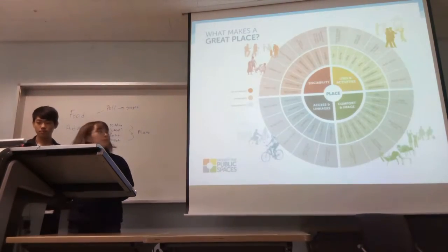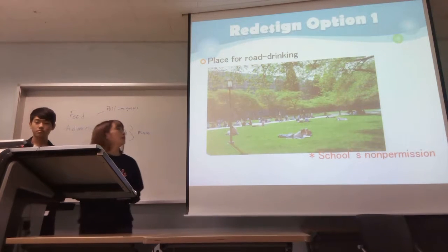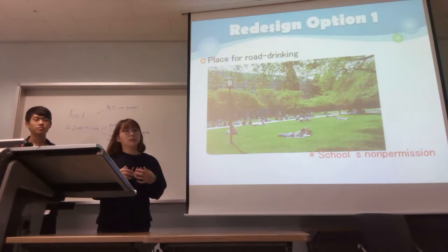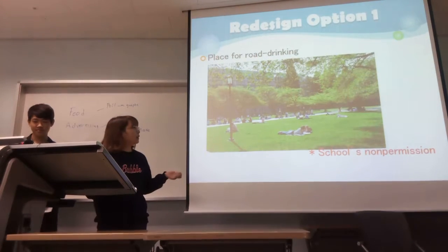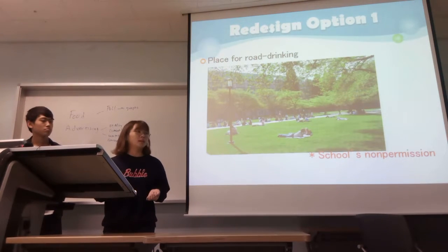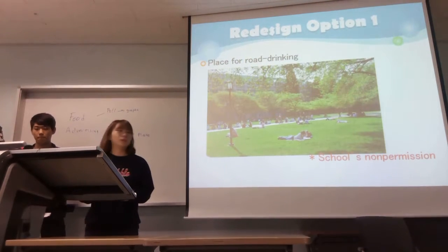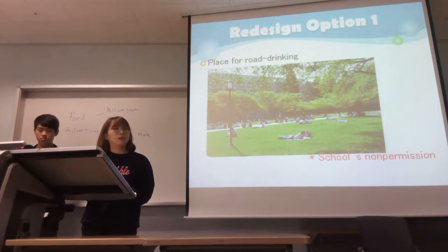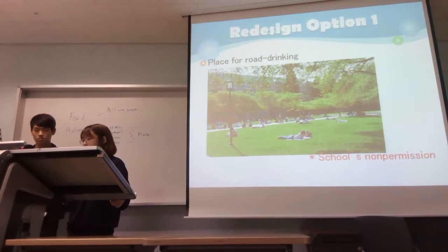Our first option focuses on comfort and sociability, and it is a plan of making a place for students to enjoy their social activities, such as road drinking. We thought that by cultivating grass and making street lamps, it will create an environment for students to gather around, talking and eating on the lawns. We thought it could be a great way to activate the squares, but because it will cause too much noise during night times, we thought that the school would not permit this.